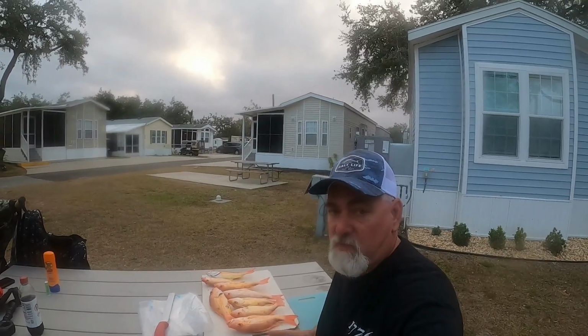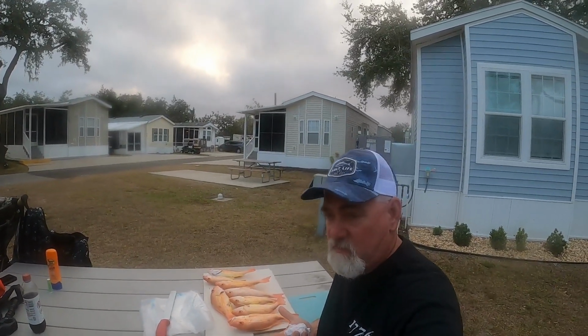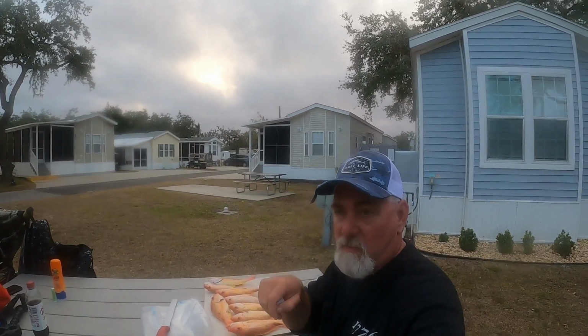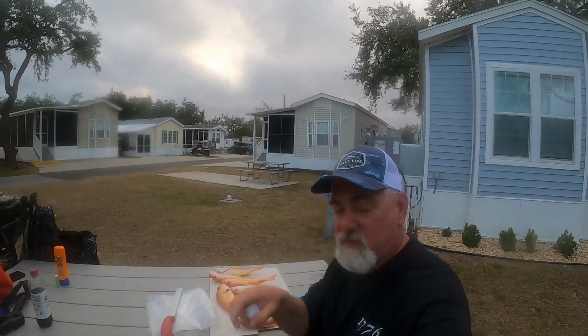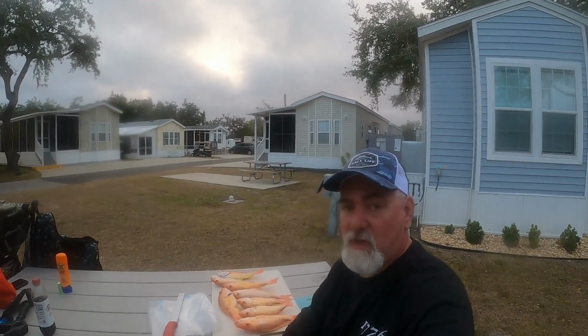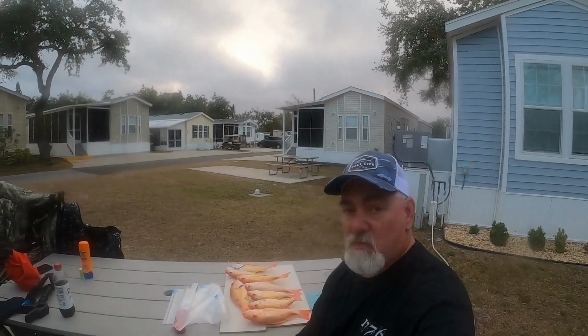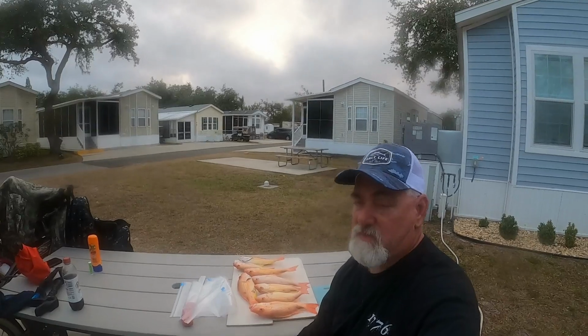The very first 2 fish that we caught were grouper, but they were only like 10 inches long, so we had to put them back. We used one of those descenders where you hook it to the fish, it goes down, you know, like 100 feet and then lets them go. So I'm going to fillet these up, and then we're going to have some fish sandwiches.